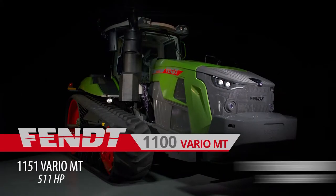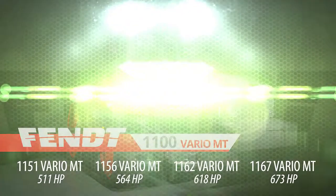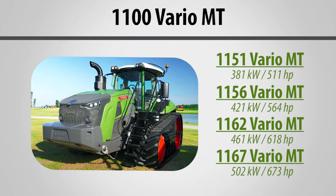Introducing the Fendt 1100 Vario MT, the first Fendt track tractor in North America, and the biggest Fendt tractor yet. Offered in four models, ranging from 510 horsepower to 670 horsepower, the Fendt 1100 Vario MT will serve a variety of applications from deep tillage in California to field preparation throughout the Midwest and seeding throughout Western Canada, just to name a few.